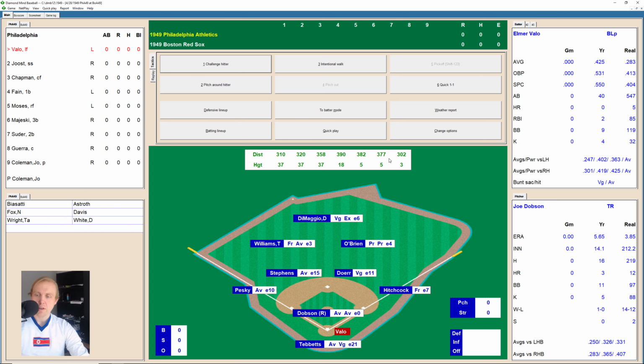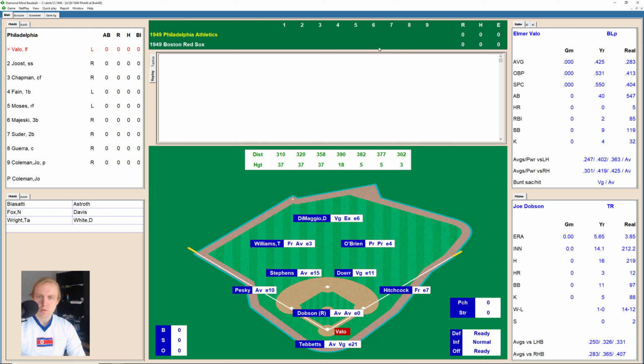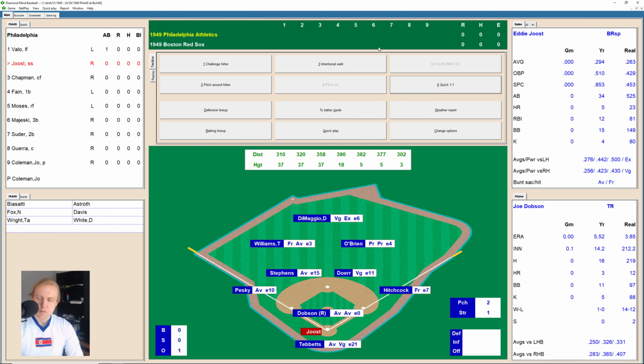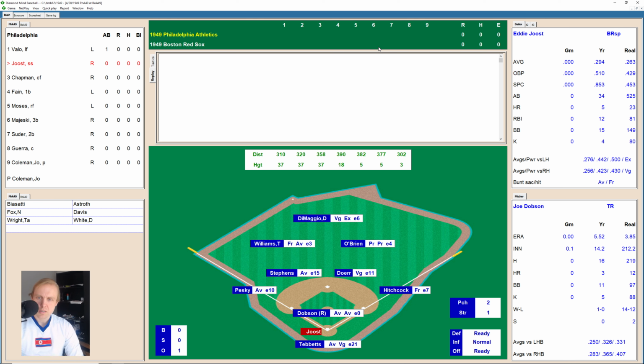We've got the Philadelphia Athletics here against the Boston Red Sox, 1949 action underway for you. The Red Sox are 7-2, and the Athletics now 5-5. Here's Elmer Valo coming up for the Athletics, takes a ball from Joe Dobson, and there's a liner over to Hitchcock at first base, makes the play, one away.